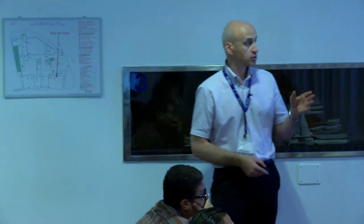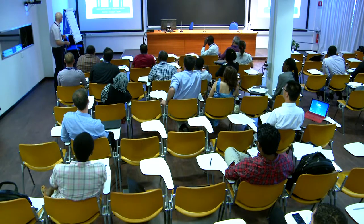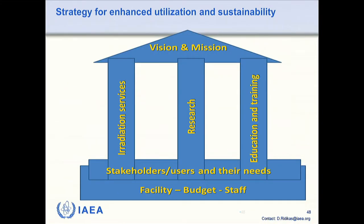So we need to think about a new strategy for research reactors, built on two important foundations. The user: who requires access to the neutrons? Who is your stakeholder justifying the existence of your research reactor? We need to clearly know whom this research reactor is going to serve. Based on that, I will design and adapt the facility with the budget and the staff. So these are the two important foundations for a research reactor facility. Then we know that a research reactor can provide irradiation services, contribute to research, and do education and training. That defines the vision and mission.